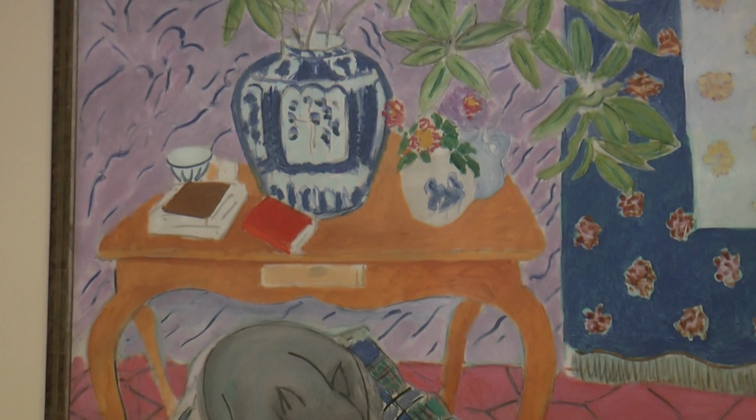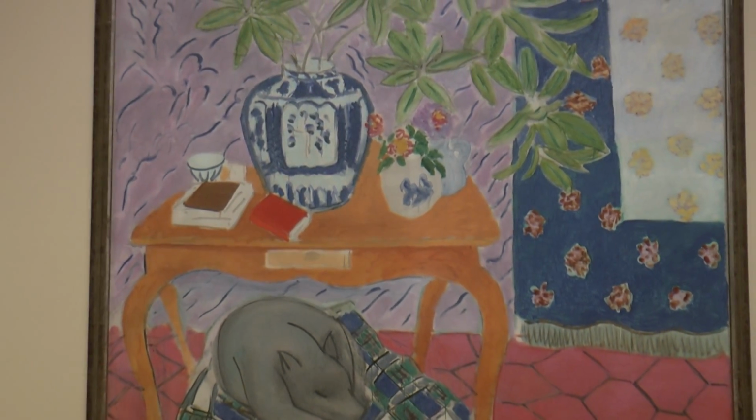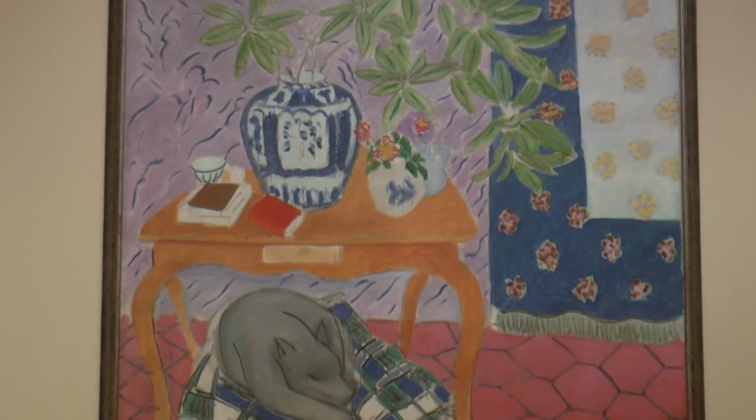But again, remember the monumentality that Matisse was trying to reach for in the yellow dress. This is very much present here in this painting.